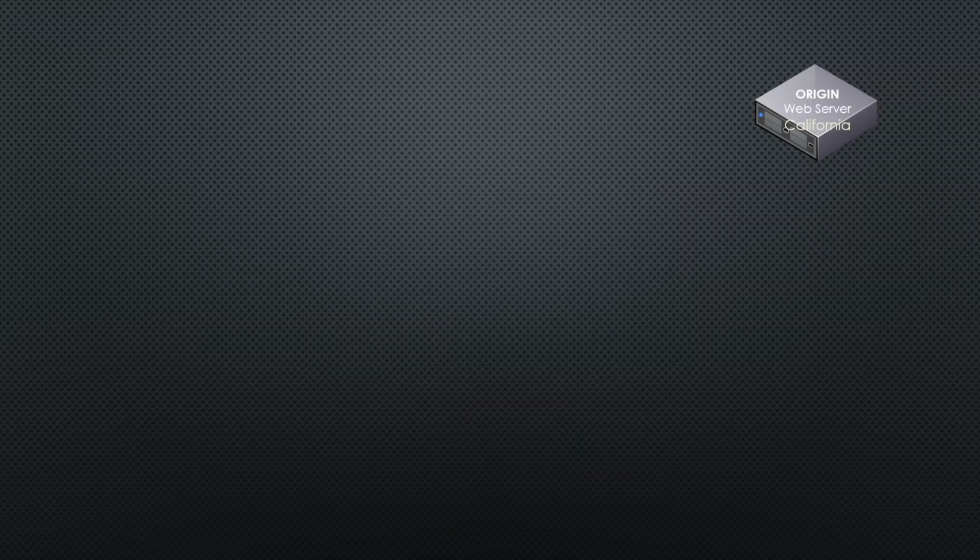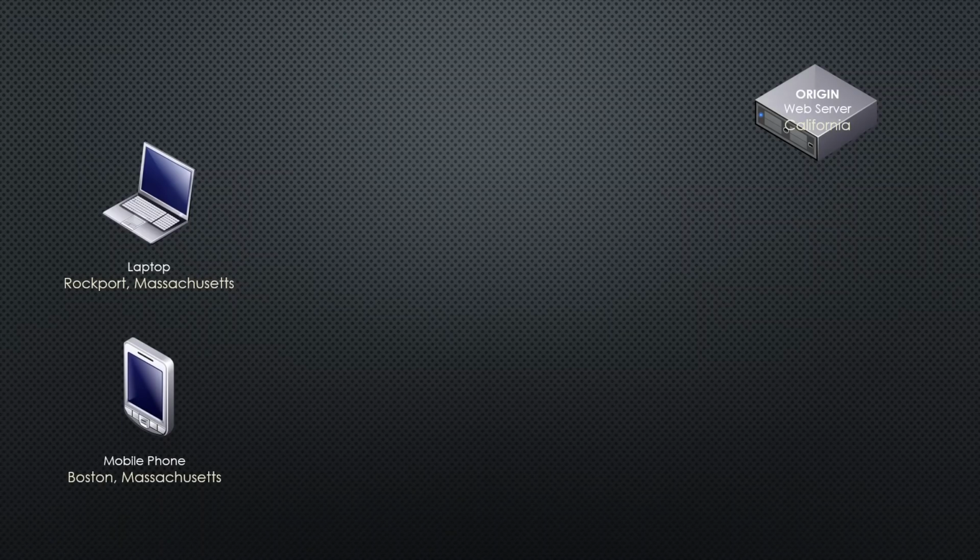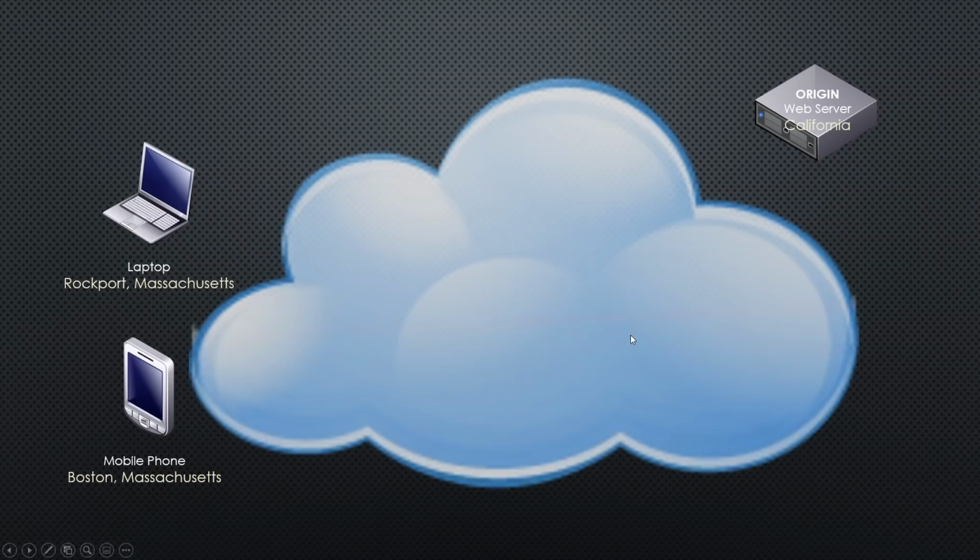And that's directly where, in the old school days, a user would acquire the content or visit a web page or a web app. All right, so we have a user over here on the left, and that user is in Rockport, Massachusetts, with a laptop. And we have another user in Boston, Massachusetts, and he or she has a mobile phone. And they are going to want to traverse this cloud and obtain content from this origin server, which we also have called a web server. They're the same thing. And that server is located across the country in California.